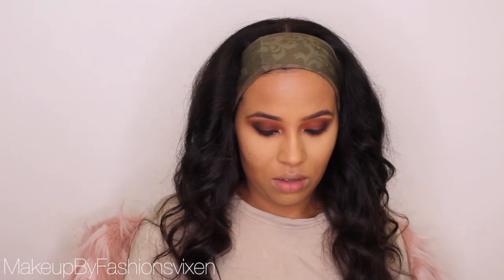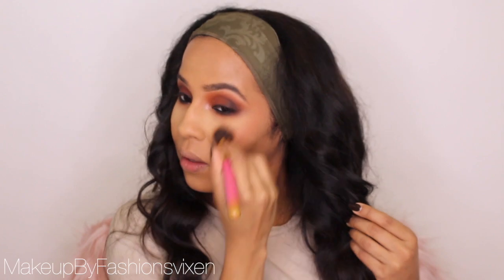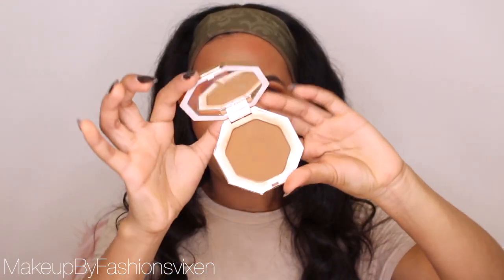I'm gonna start with a small brush and then blend it out with a bigger brush. Ooh, that is pigmented. You guys saw I totally went ham with this blush just now. Like ham is not even a question. I'm gonna contour using my Caramel Cutie from Fenty as per usual. And I'm just contouring as per usual.